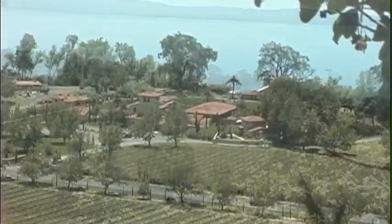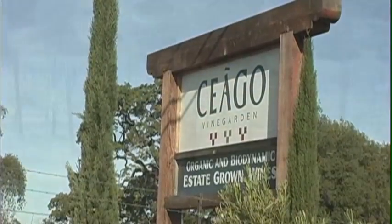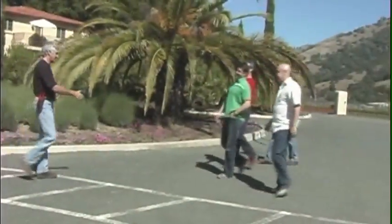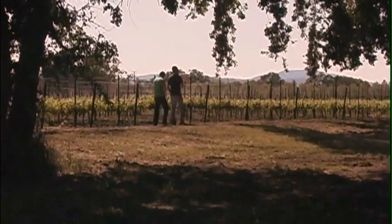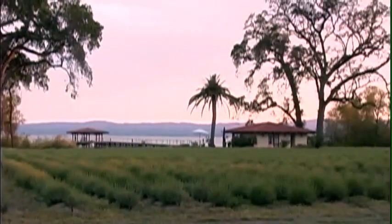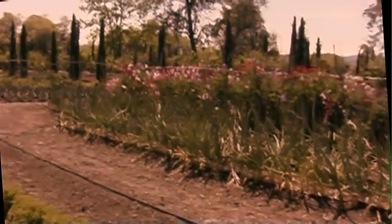Ceago comes from an Indian word, Ceago, and it meant valley of the grass seed. We call it a vine garden because as you walk around you'll see that we not only have vineyards, we also have lavender, we have olives, we have walnuts as part of the biodynamic concept of diversity, where we have the grapes, you'll see the gardens, the whole thing. So that's how we come up with the name Ceago Vine Garden.